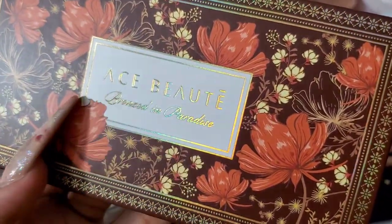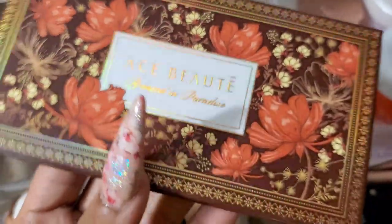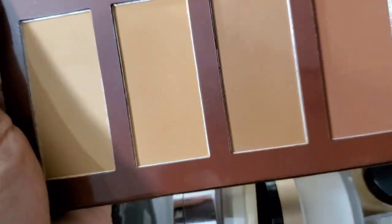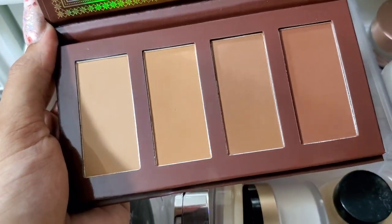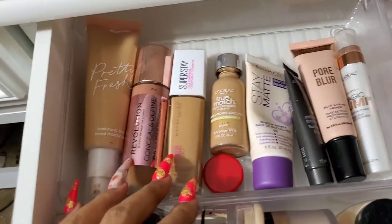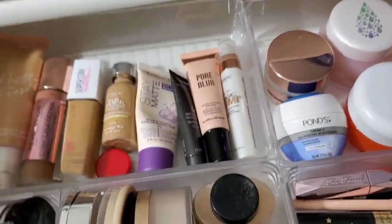And then I have a bronzer palette from Ace Beauté that I got in BoxyCharm. This is their Bronzed in Paradise palette. And it has four shades. And I love this palette because I can use all four of them. Okay, so after those palettes, I have my everyday... Okay, everything in here is everyday makeup, so I'm going to stop saying everyday.